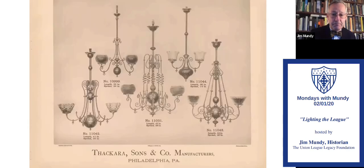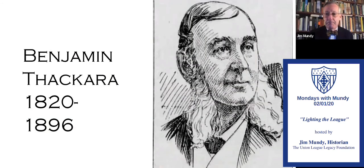All right. So who made it? This company here, Thackara Sons and Company from Philadelphia itself. And here we have Benjamin Thackara. He was the paterfamilias. He started the company. Actually, he was born in Haddonfield, New Jersey, another New Jersey guy. Hooray, hooray. In 1820, as you can see, his first job was as a school teacher, and either he didn't like it or it just didn't work out because he then switched into the dry merchant's field, as it was called back then in the 19th century.